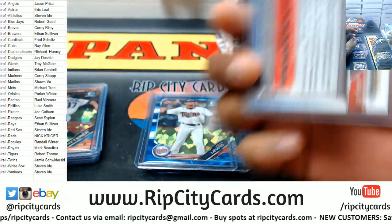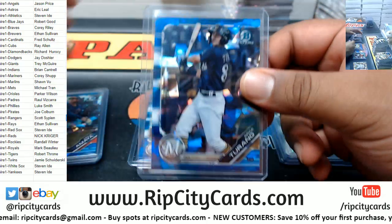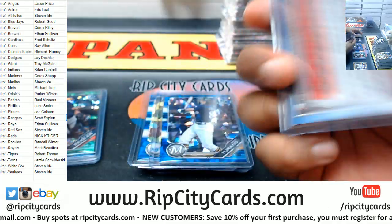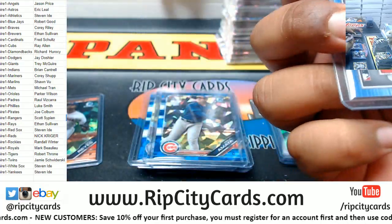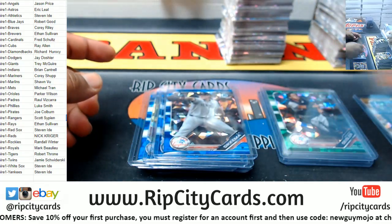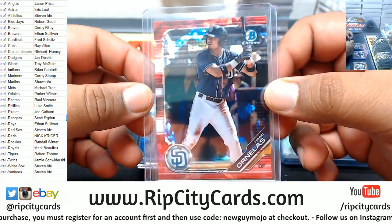Jimmy Lewis of the Dodgers to 99. Evan Fitterer of the Marlins to 25. Bryce Terang, Brewers to 99. Miguel Amaya, Cubs to 99. Anthony Siegler, Yankees to 50. TJ Sigma, Yankees to 99. Daniel Reyes, Red Sox to 25. And Tirso Ornelas of the Padres, number 3/5.